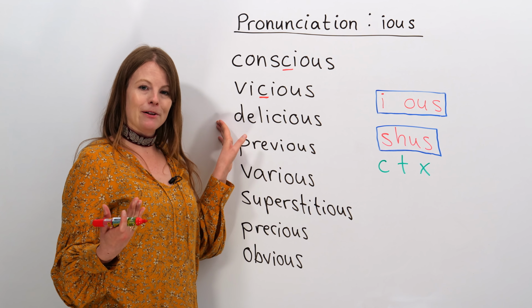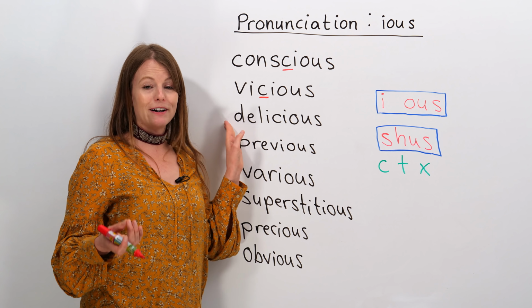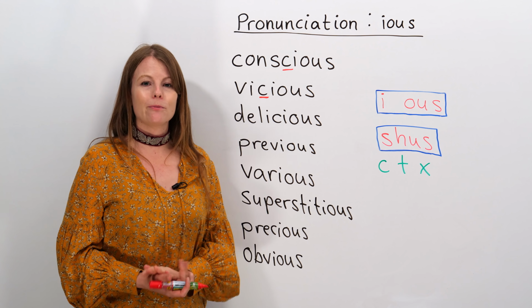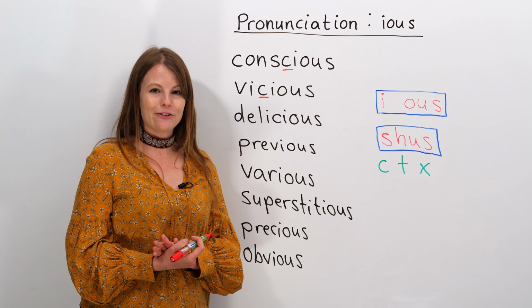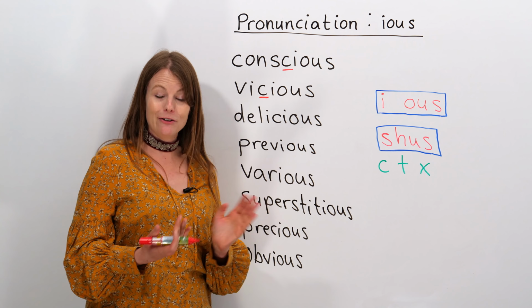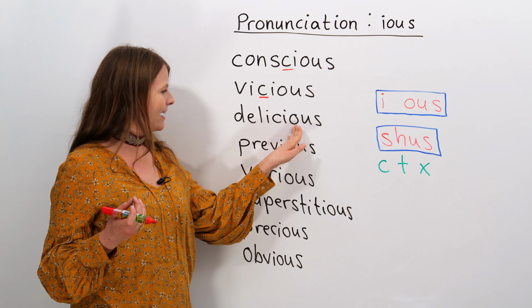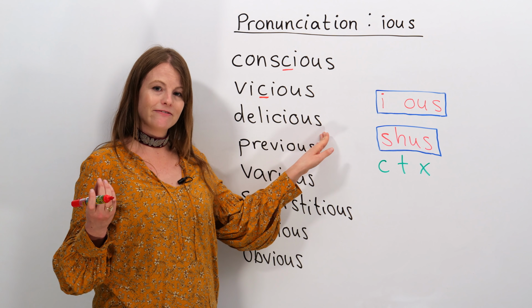Okay, so that's an example. Let's go to the next word. This is a word I hear many learners use. You might have used this word before. Now we're going to find out, have you been pronouncing this word correctly? Or maybe you've been making a mistake. Let's find out. So the first thing we do when we see a word like this is we look for ious. Okay, we got it, ious. And does it have one of our special letters? Yeah, it does. It has a C.